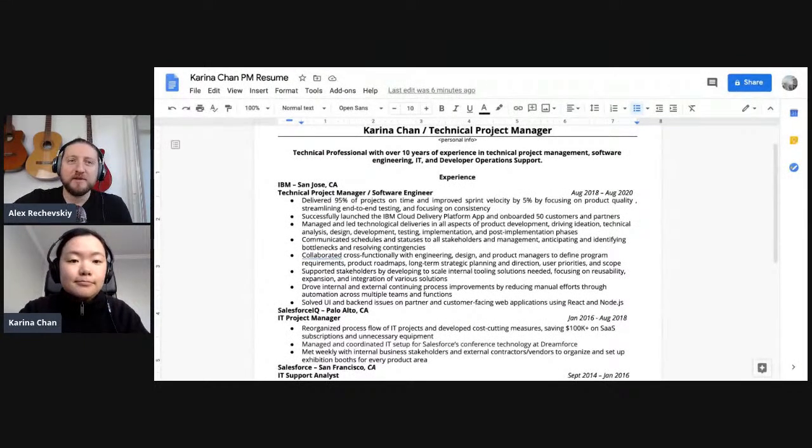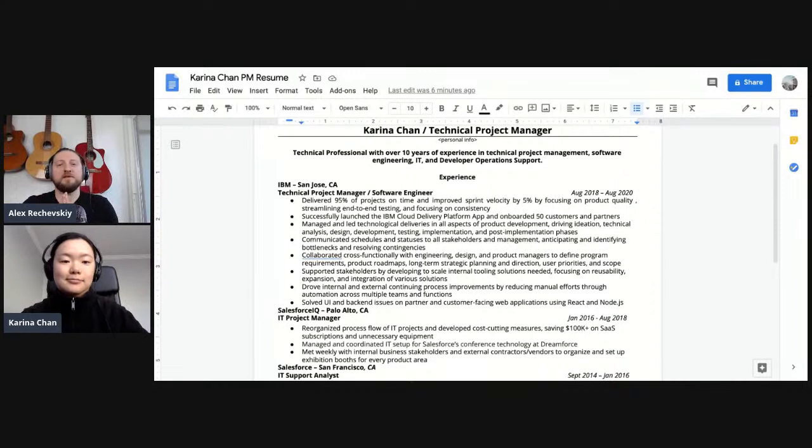So IBM, that's awesome. TPM and software engineer, delivered 95% of projects on time. By the way, even without reading anything, I'd say just IBM and Salesforce will usually be enough to get recruiters' attention. You'll probably get callbacks. I don't know if you've already started to submit your resumes and get a sense for it, but probably you will get a lot of callbacks. So for us now, it's going to be a question of tightening it up, making sure it's the best it can be. But I think either way, you're already in great shape.